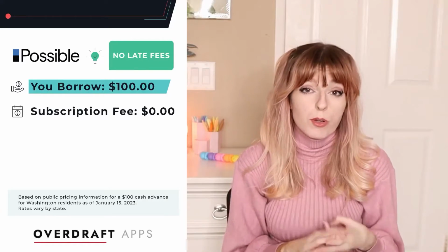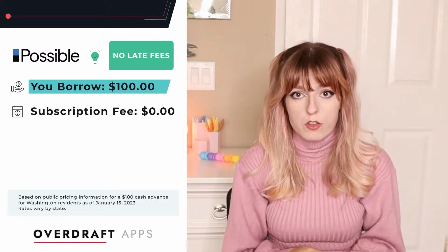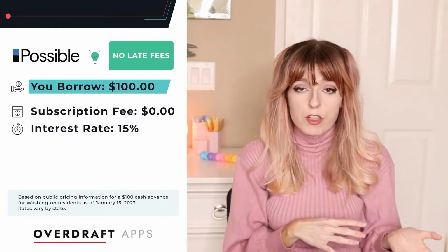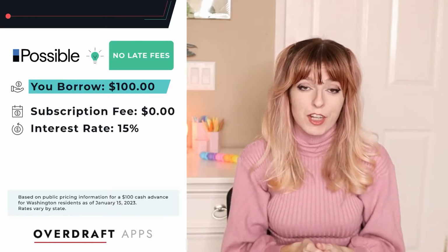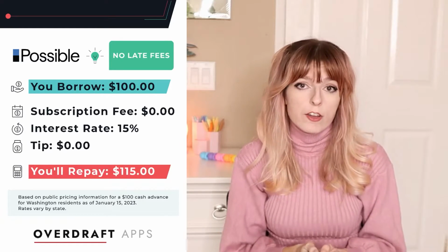So there's actually no fees for this app. There's no subscription fee, there's no late fees, there's no express charges, there's no tips. So the only thing that you're paying is interest on the loan. This actually is going to vary by state, and it can be as low as 15% and higher than 25% depending on what state you're living in. So this is definitely something you're going to want to look into before actually taking out a loan.